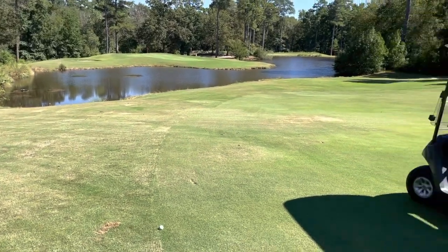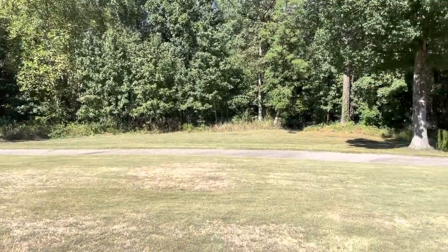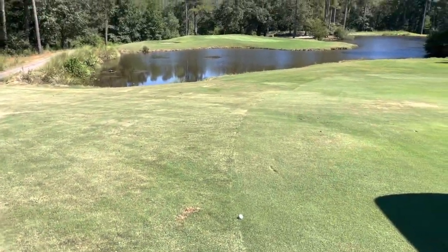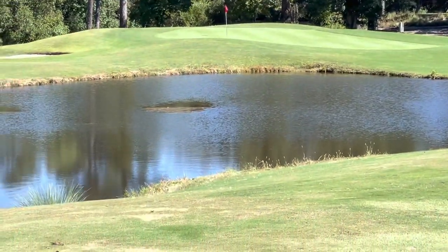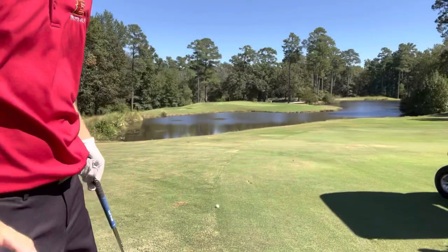All right, pretty good drive there. I got lucky I didn't go any further left because I did not realize it slopes off down there. Did barely just catch the edge of the fairway though. Probably got about 100 yards. That flag looks to be a little bit more in the middle. So we're gonna take a 54 degree and just try to put it close.